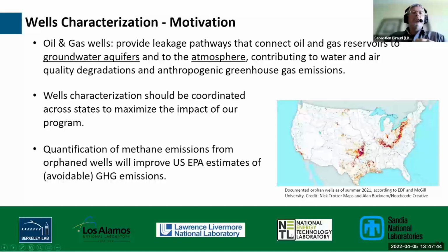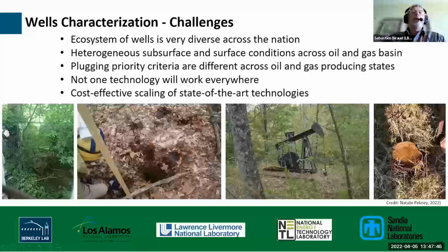Okay, so what are the challenges that we are facing? The ecosystem of wells is very diverse across the nation. We will also encounter heterogeneous subsurface and surface conditions across oil and gas basins where the undocumented orphan wells are located. The well plugging priority criteria are likely different across oil and gas producing states.